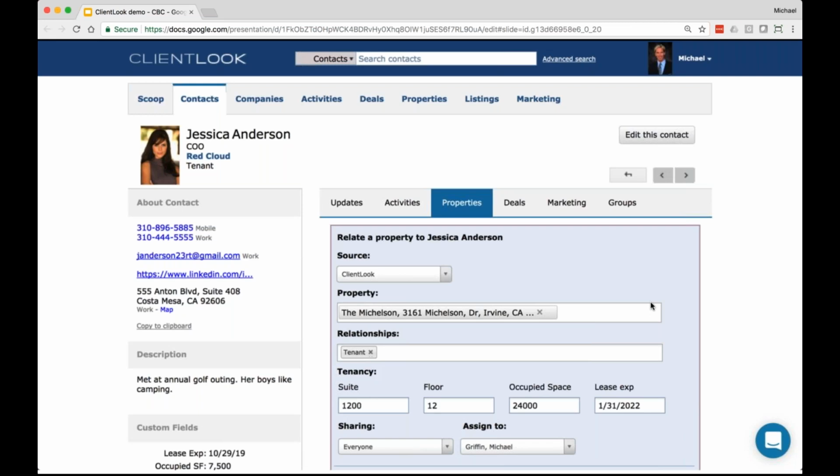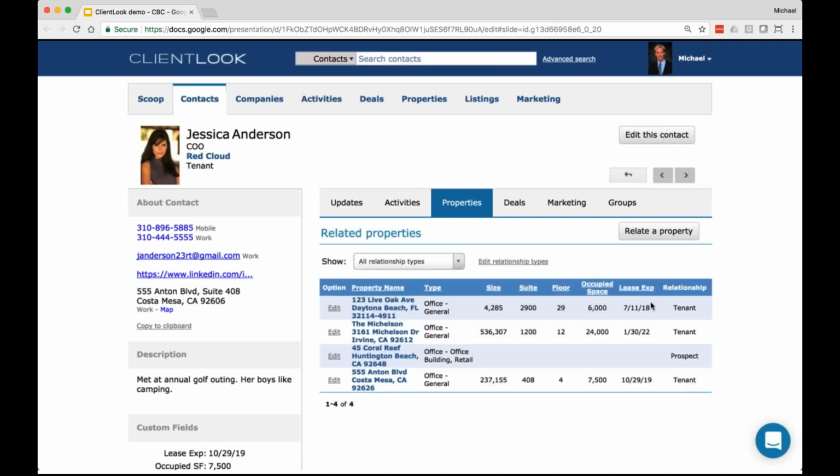the easiest way to relate people to properties, track their relationship to those properties, track their square footage, their lease expiration with those. And it's what we call extensible, meaning that one contact can be related to 20 properties if you wanted to, and each property could have a distinct lease expiration and that sort of thing. So once you're done, you just click add, and it becomes now a new property, as you see there, the second entry, the Michelson related to Jessica with all the details.